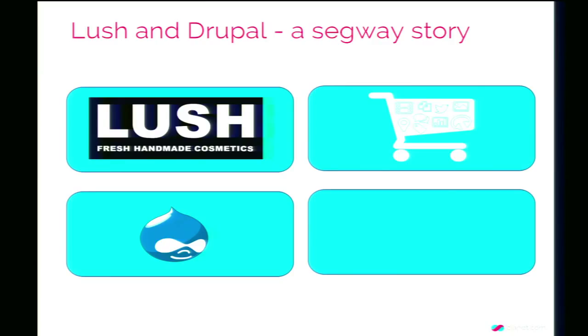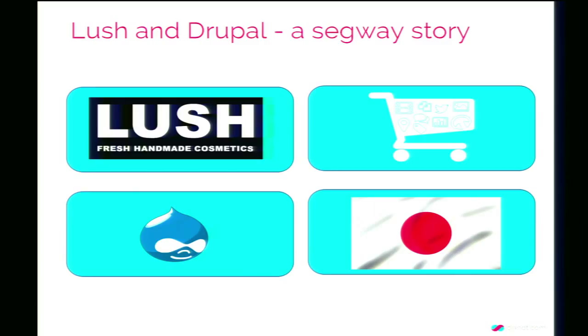Is there anyone from Japan here? Okay, good. So I'm going to talk a little bit about that, and you guys can help me out with the case or confirm what I'm going to say.